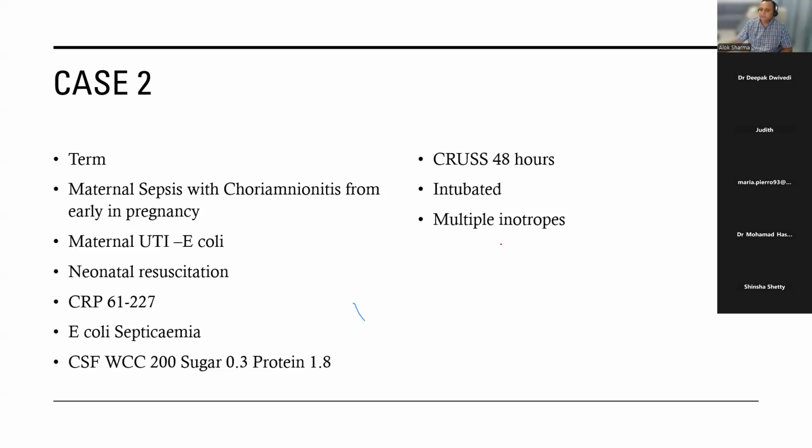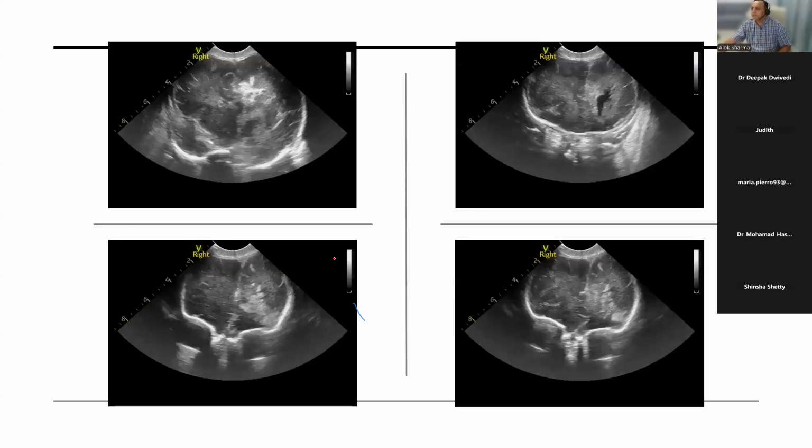Should we have a look at the scan? Yes. So this is the first scan at 48 hours of age. Is this coronal or sagittal? Coronal. Okay. So you can see the coronal C1. And then what I'm trying to get here is a C2, and then I'm trying to get a C3. Oh, by the way, he's also had seizures and phenobarb. Very bad.